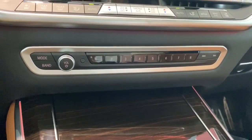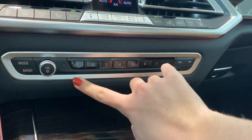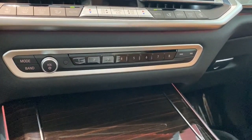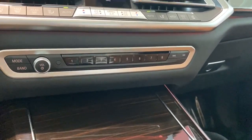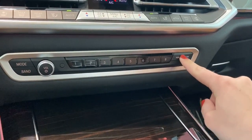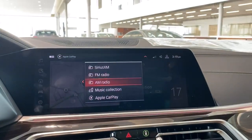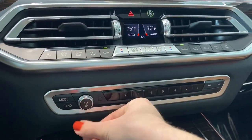All right, looking at our entertainment controls, you will notice first that there is no CD player. Those have just been taken out. At this time, we do not have an option for a retrofit from the dealer, but hopefully that's coming soon. This is how you can skip forward and backward with songs, just like the one on the steering wheel that we looked at. Mode and band are the same that they've always been, so it'll take you between all of your different radio options if you just continue pushing. And then, of course, volume, mute.